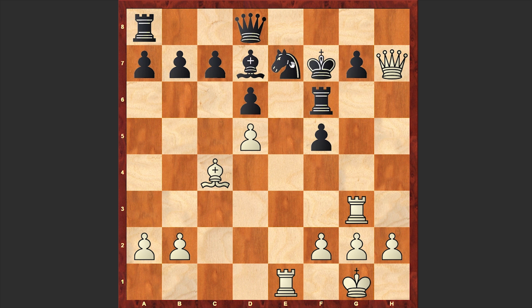But in our game, we have knight g6. And it was in here that Paul Keres made a staggering move. Can you find his next move?